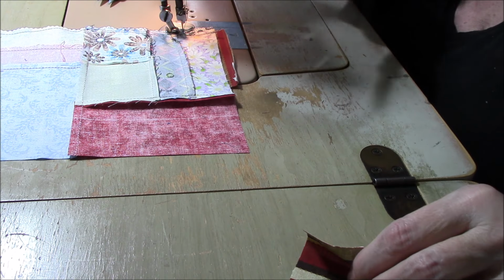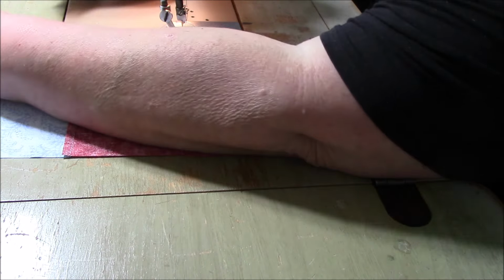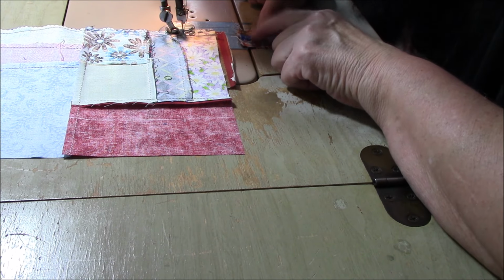I gotta sharpen these. Where's my tag? Where's my tag? It's way over here. You might find a new home someday.